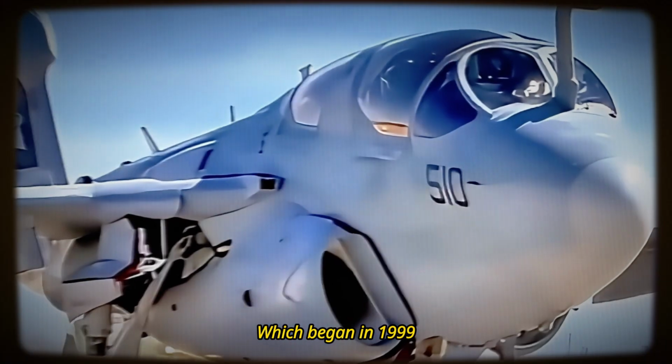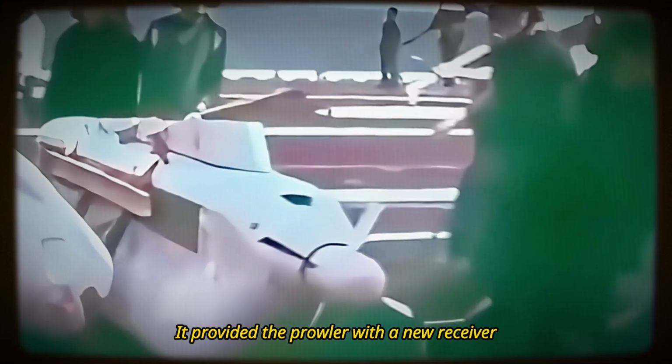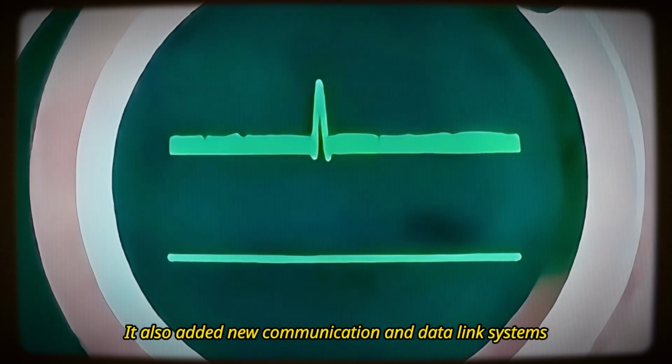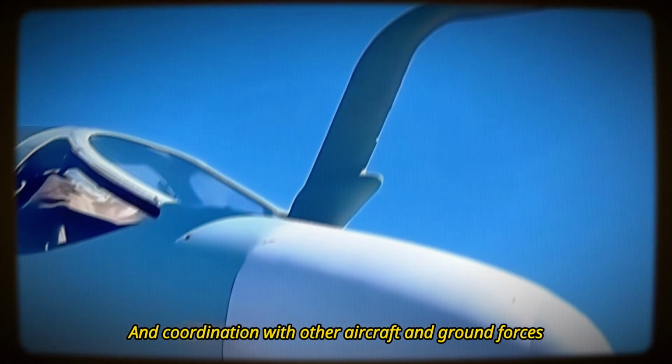The ICAP-3 upgrade, which began in 1999, was the final and most advanced configuration of the EA-6B. It provided the Prowler with a new receiver, processor, and antenna system, which improved the accuracy and effectiveness of electronic warfare. It also added new communication and data link systems, enhancing situational awareness and coordination with other aircraft and ground forces.